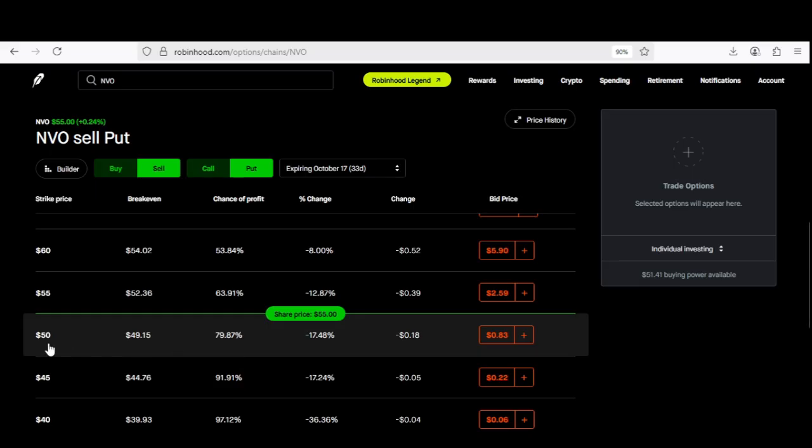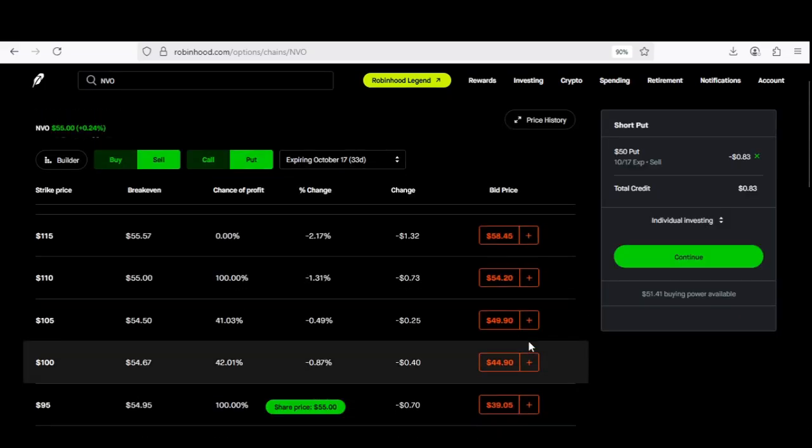So with the $50 strike price and an 80% chance of profit, I'm going to be paid, because I really like to do option strategies where I get some kind of income. That income is what helps you grow your small account portfolio. The amount I will be paid is 0.83, or $83. Each option contract contains 100 shares, so whenever you do one option contract, you multiply the amount you're going to receive by 100 shares, and that gives you, in this case, $83. Let's go ahead and select that.